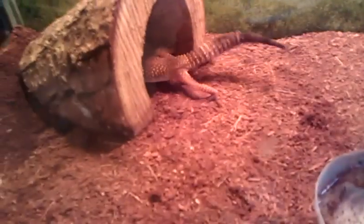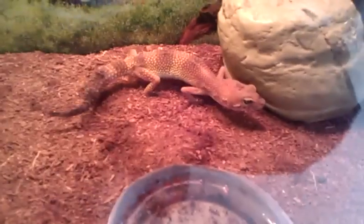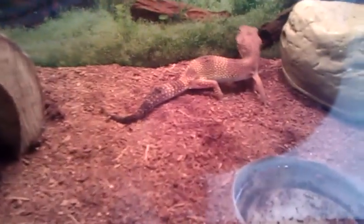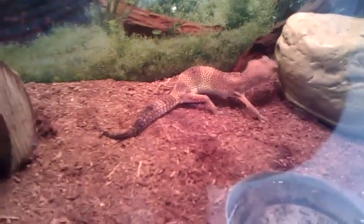I don't know what type of leopard gecko she is. She's got a purple tail. She's kind of yellowish striped. I know it's hard to see her. There she is. But I'm not exactly sure. I haven't gotten into all the knowledge about leopard geckos yet, but I'm going to start to.